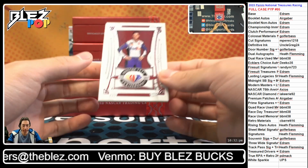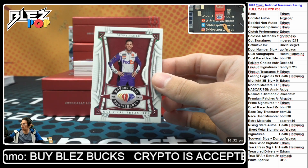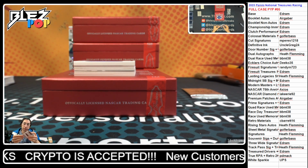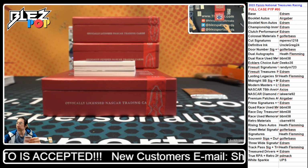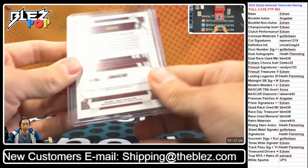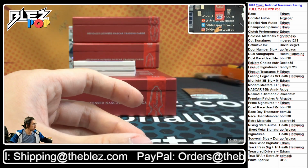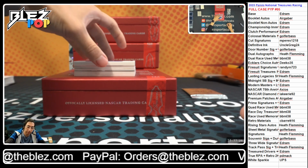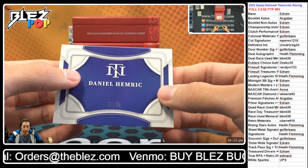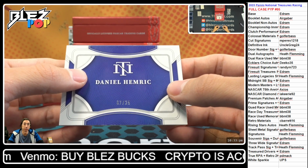Next up in the base, Denny Hamlin, numbered 6 out of 25. The nice red. Got the FedEx suit on. Denny Hamlin. Now we've got the booklet. Daniel Suárez, 7 out of 25. I love the number 7. I like the blue that we're seeing right here.